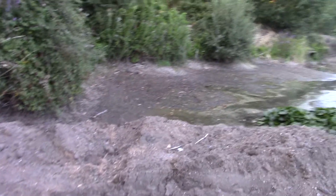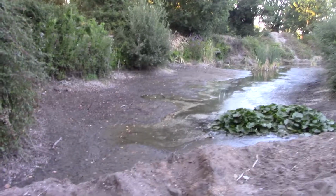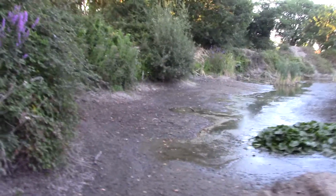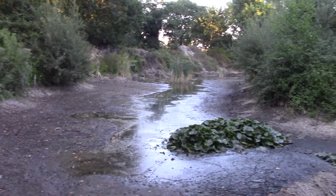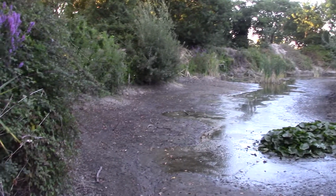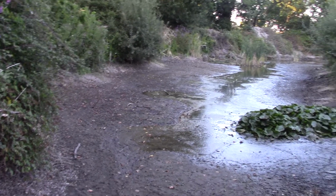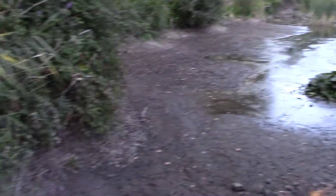So yeah, that shows how bad a drought we're having in the UK. That all used to be fishable, and it's going to take a lot of rain to refill that, trust me. And this is spring fed as well.